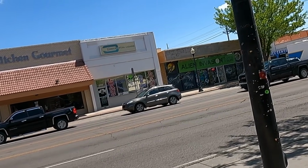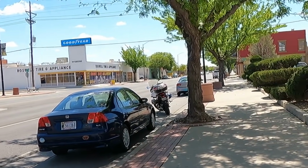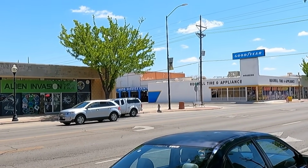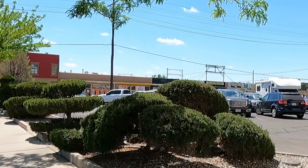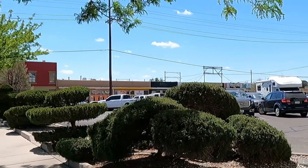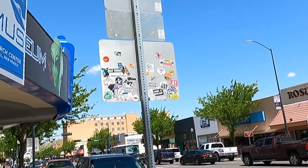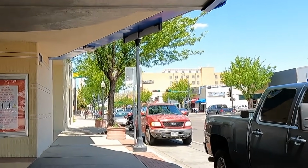Well, this is actually a cool little small town. Small town USA with just a unique story. Dating clear back into World War II and the UFOs and the Army and the Air Force, government. And it still goes on, 70 some years later. They're still thriving on it. That's good. Look at all the stickers on the sign. All right. Well, back to the van we go.